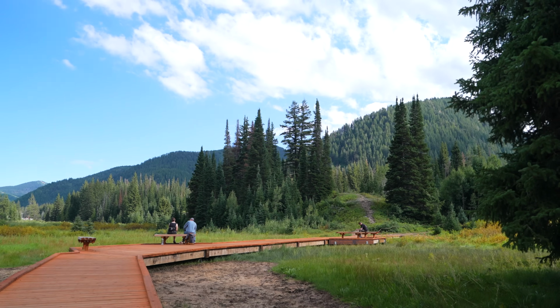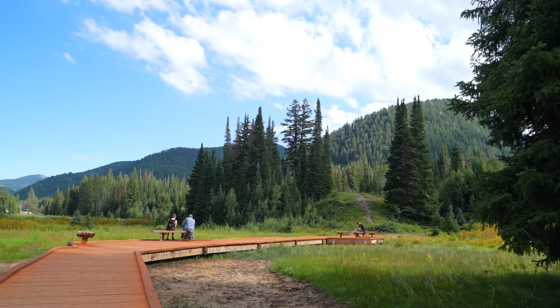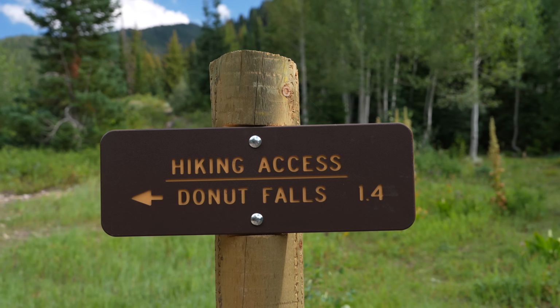I literally just pulled off because I saw this really cool walk. It said something about Donut Fall or Donut Trails, and I was like, that sounds fun. I actually had no intention of hiking. I just wanted to take some pictures, but maybe we do it. Actually, I don't even have any water. Okay, maybe we don't do it.